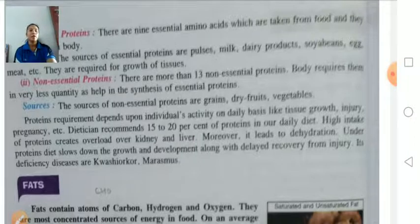The requirement of protein depends on individual activity on a daily basis, like tissue growth, injury, pregnancy, etc. For example, if there is any injury, for proper recovery from the injury we require more protein. If there is any pregnancy or tissue growth, we require more proteins. High intake of protein creates overload. If we take a high intake, it creates overload on the kidney and liver. Moreover, it leads to dehydration if we take more proteins.